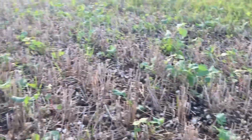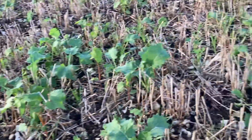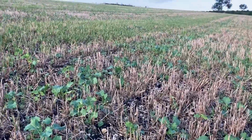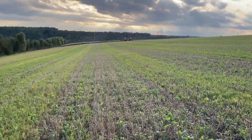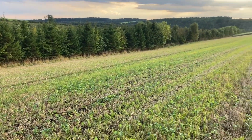But anyway, yeah, I'm quite pleased with this rape so far. There aren't too many plants, so we could do with keeping pheasants and pigeons off it, really. Sam did say there were some pigeons on it earlier, actually. He's nearly finished. But anyway, it's a lovely evening, so I'll see you all later.